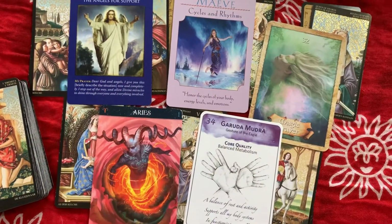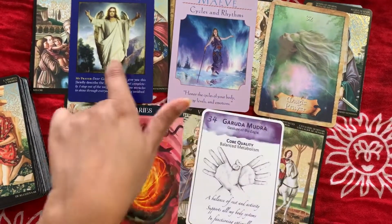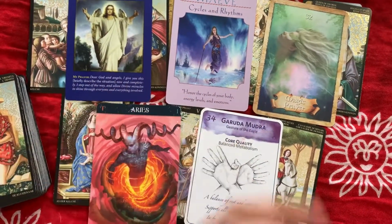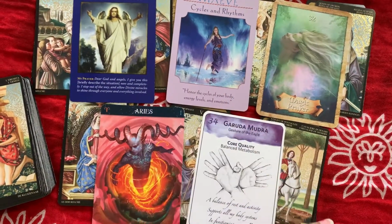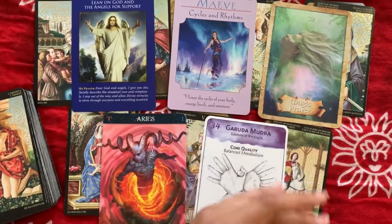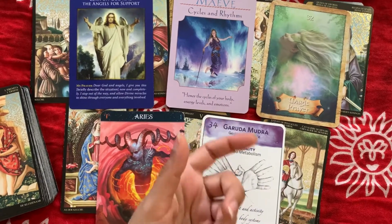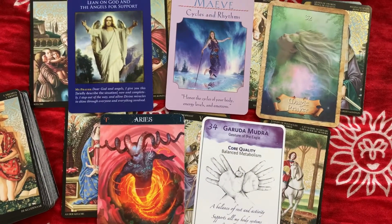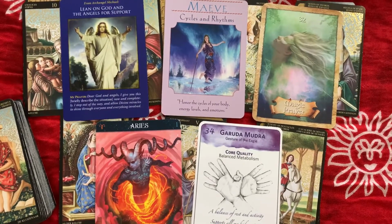Honor the cycles of your body, energy levels, and emotions. And we have magic prayer. So we have this prayer energy coming up twice for you guys. And the reason for that is because right now you guys are in a state of balancing out and really finding your rhythm, finding your step, connecting with your emotions, listening to your body, listening to your mind, listening to what it is that you actually want. And you're really working on it a lot.